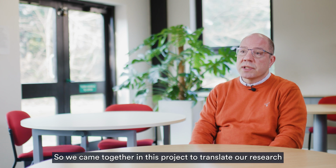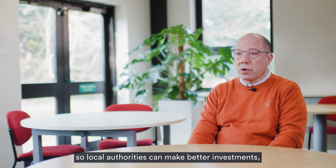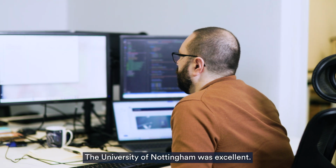and so it was a really successful KTP. We came together in this project to translate our research into the activities of XAIS and then get that to local authorities, so local authorities can make better investments, spend money more wisely, and get better results out of the same investment. The University of Nottingham was excellent.